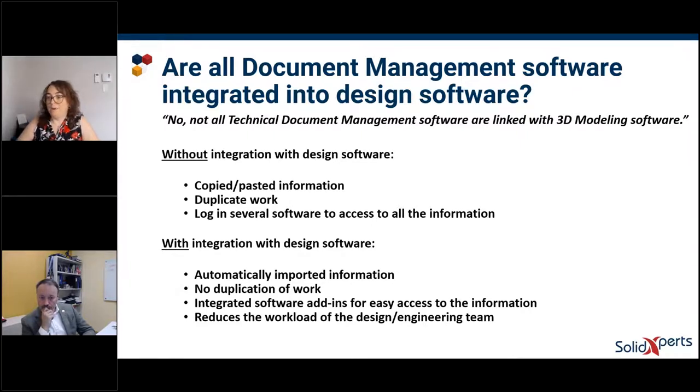With the integration with the design software, all this information, as I said, for example, the properties, are automatically imported into the document management software. So it avoids error because you don't have to copy paste. There is no duplication of work, of course, so you save some time.